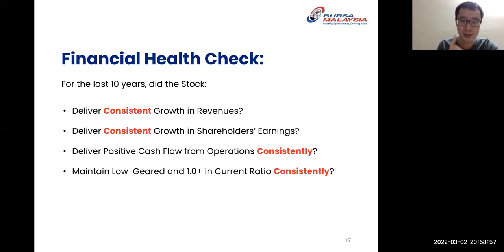Okay, so these are the 4 key questions that I will personally ask when it comes to assessing the financial health of a stock. Okay, 4 important questions. And as you can see here, I have bolded in red the word consistent. Consistency is very important when it comes to assessing the financial health of a stock, because what we want is to generate consistent returns.